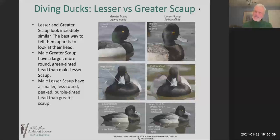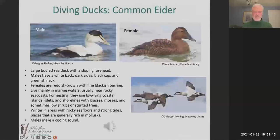In the case of the lesser, the shift in color tone is going to be more towards the purple. The greater is more towards the green, but here's the real distinction on this flank. Look how clean that line is versus this bleed line that you see here on the flank. Typically, when I see scaup in interior portions, it's typically going to be lesser. Okay, we're going to go to the next slide.